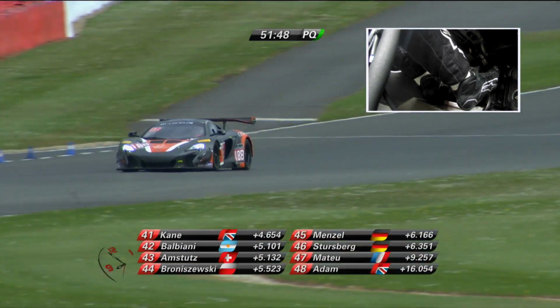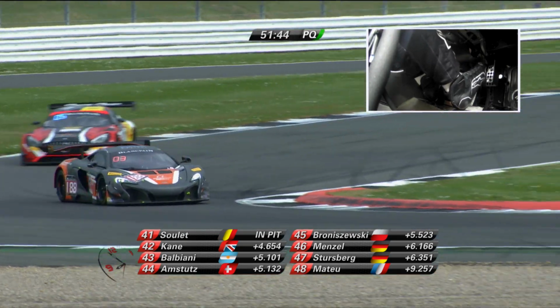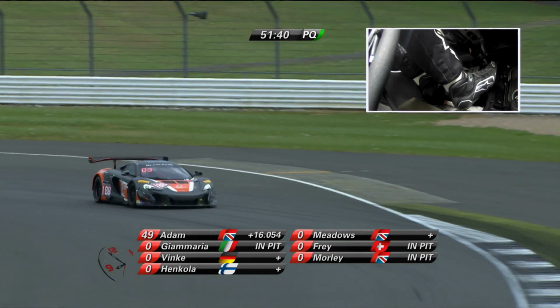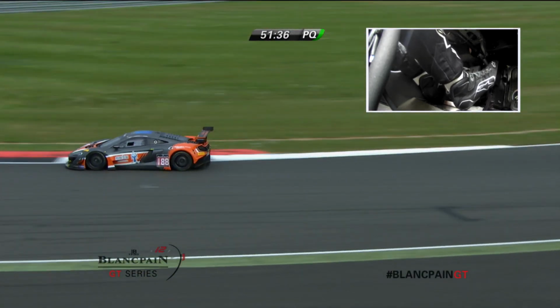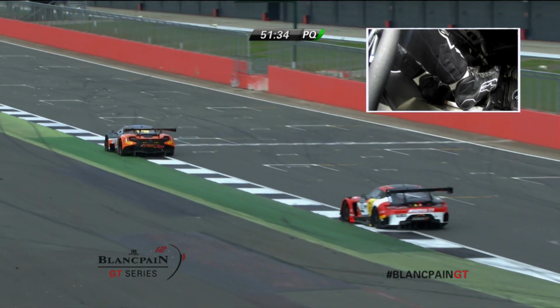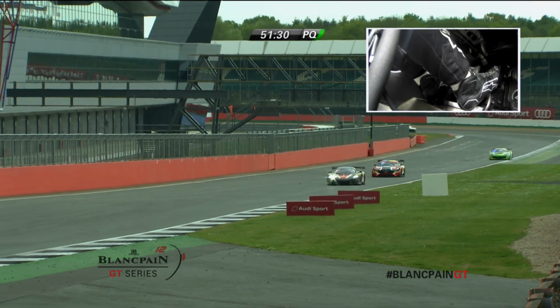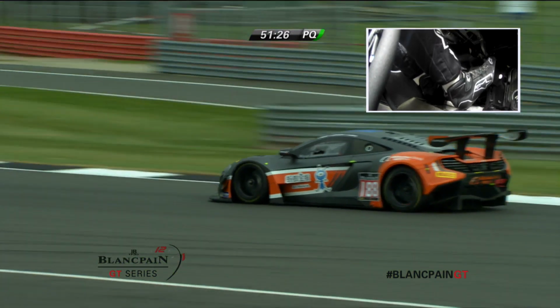So there is the onboard shot. Can't really get a glimpse of his eyes to see if he blinks very much during a lap. Stabbing at the pedals, his feet at work, and working his way flat out now on the gas up towards Abbey. Does he lift? Does he brake? He brakes. Oh, interesting. He's a right foot braker.